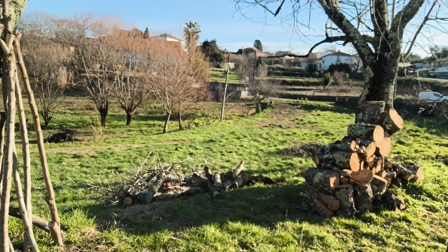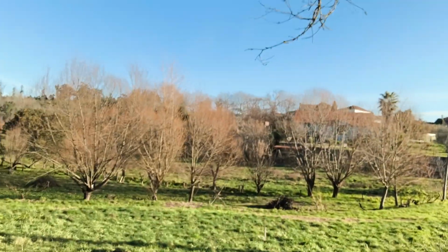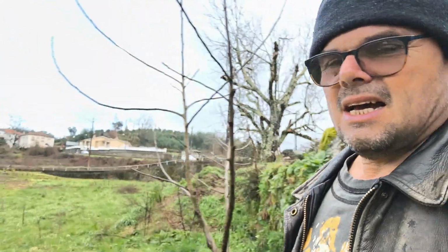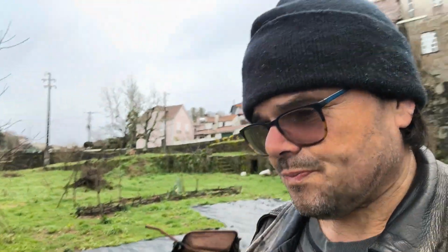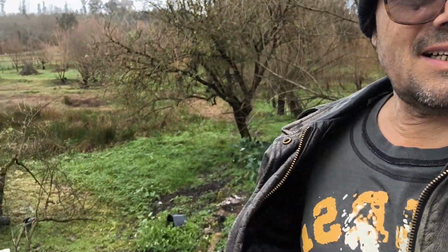So I'm quite glad there's wood in there for at least one or two weeks, depending how we burn it. The good news is that even though we had a very strong storm, heavy rains, heavy wind, the greenhouse is still standing, so that's in one piece. Although the bad news is that we've lost an older elder.